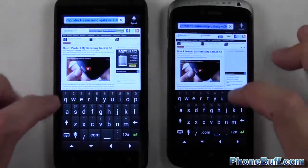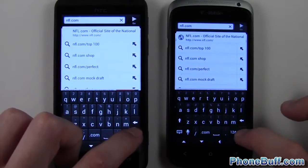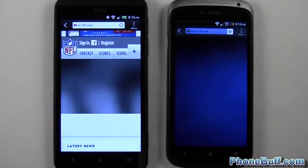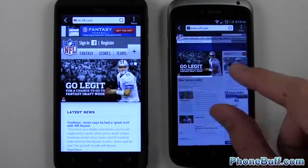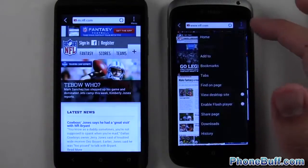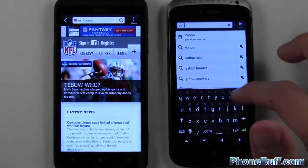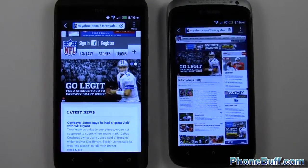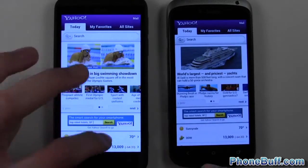Let's go to another website. We'll go to NFL.com. 1, 2, 3. All right, so this time it's actually faster on... actually, never mind. This loaded up the full HTML website. Let's go to Yahoo.com. I don't know why this one loaded the full site. We'll do Yahoo. 1, 2, 3. So again, it seemed a little bit faster on the One X.